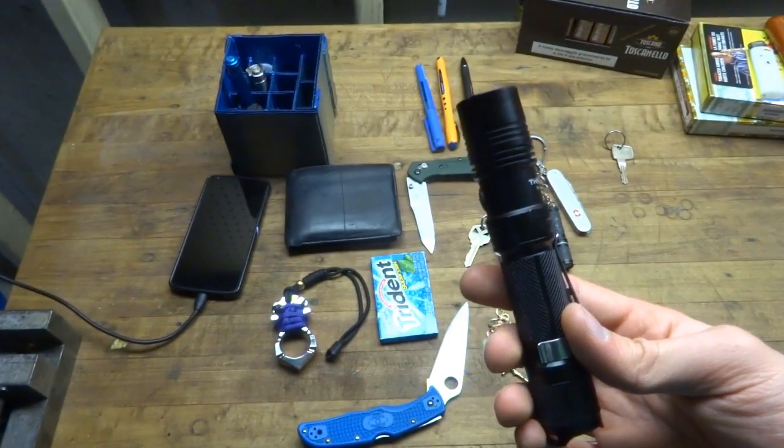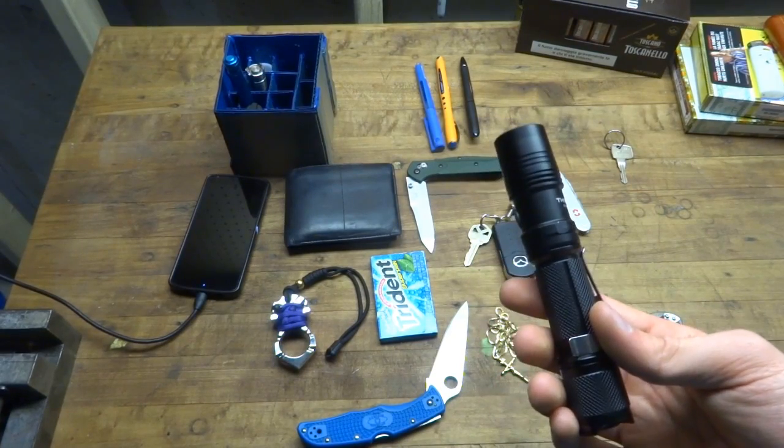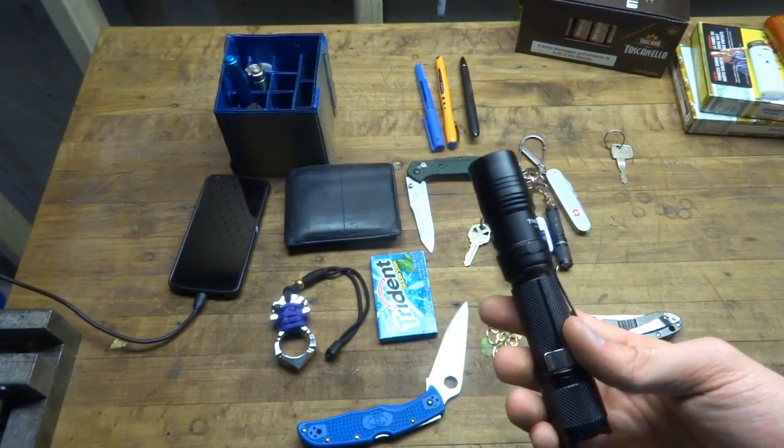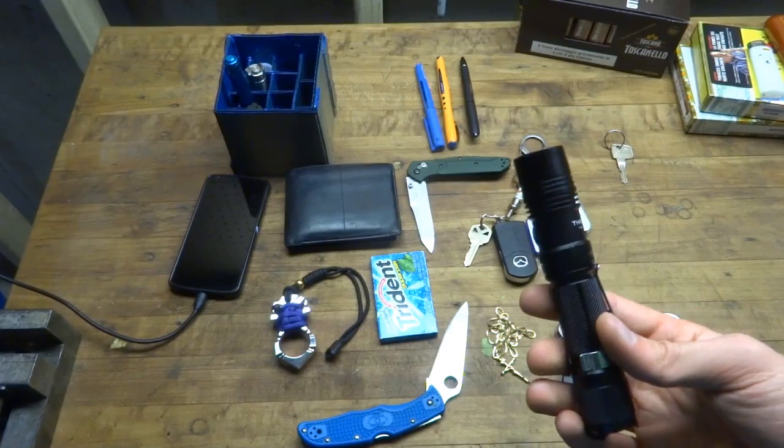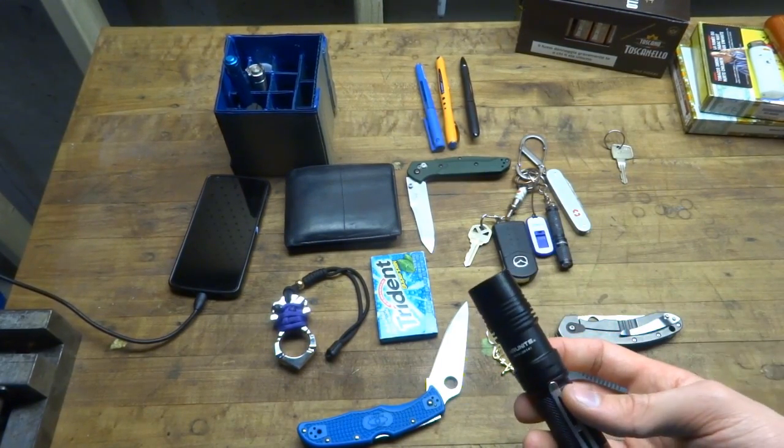However, the next mode down from it, which is I think 800 lumens, or even the one down from that, which is around 500 lumens, you can keep it at that brightness until the flashlight dies, and it will not get warm. And I've done that multiple times.